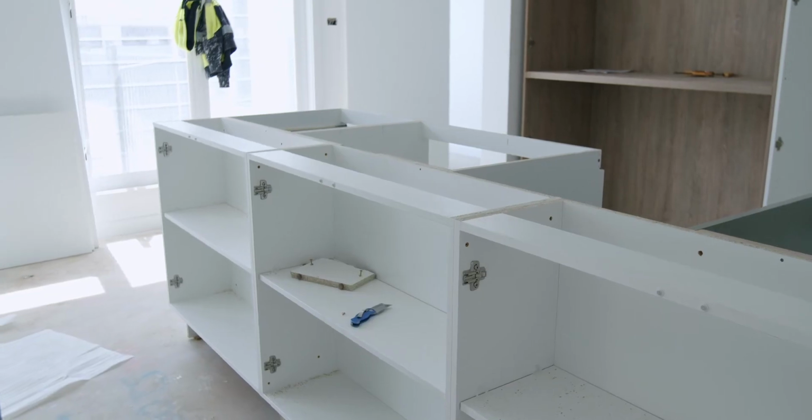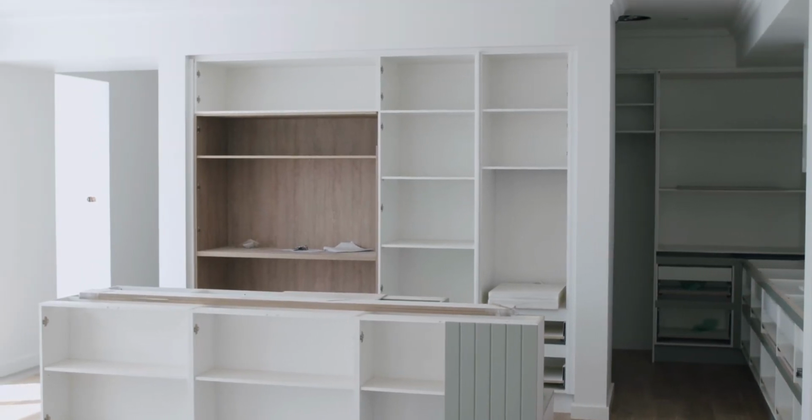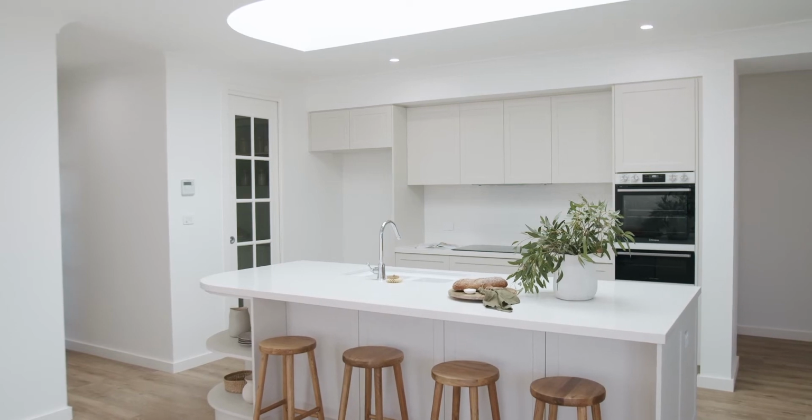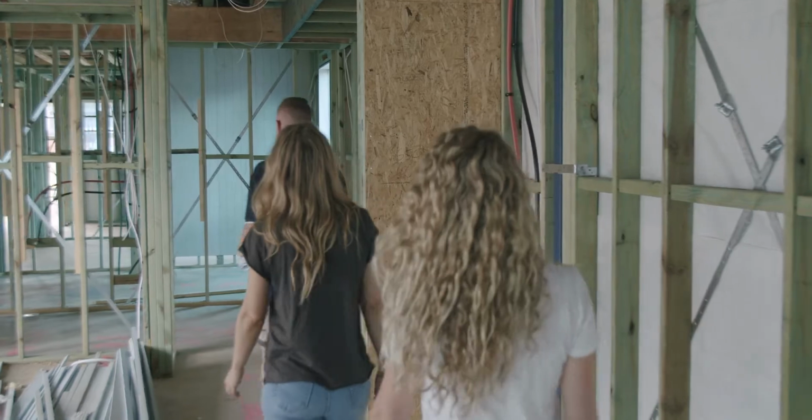Firstly, we prefer to include a dishwasher on our island bench near a built-in bin and sink to help with easy cleanup after meals. A built-in double oven enables us to cook at different temperatures, and we always like to make sure our cooktop and fridge are close to each other for easy meal preparation.